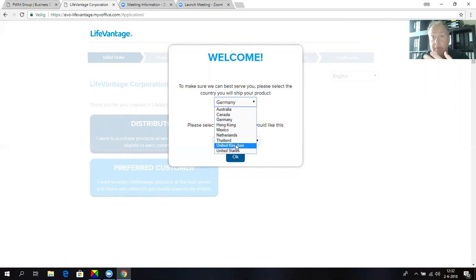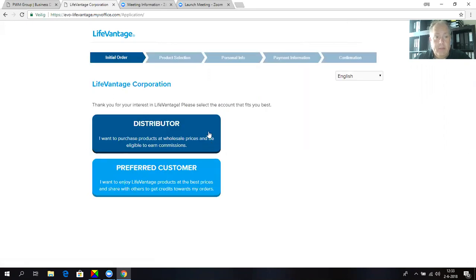If you sign up somebody who is not from the UK, the Netherlands, or Germany, then you choose Germany for the selection. We have a company in Germany, so LiveVantage will ship the products to that company in Germany, and that company will send the products to the people in Poland or Greece or Austria or elsewhere in Europe. Outside of Europe we cannot do that; inside of Europe we can handle that. So we leave the language on English and we can proceed.